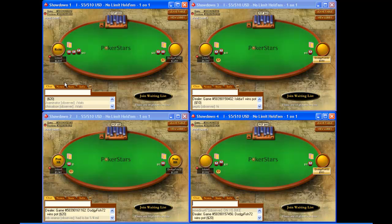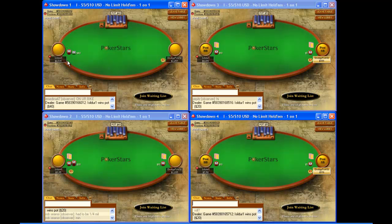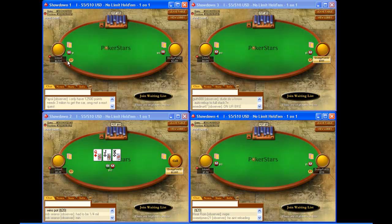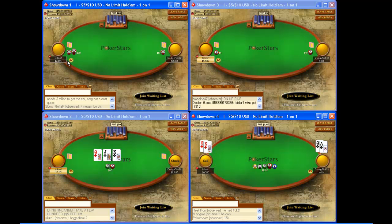I think this min raise on the button is really pissing Isildur off. I heard he doesn't like it, but maybe that's why Dodgy's doing it. I think it makes sense for him in a way, but I wouldn't be min raising so often. He seems to be min raising most buttons and folding to the inevitable 3-bet from Isil.